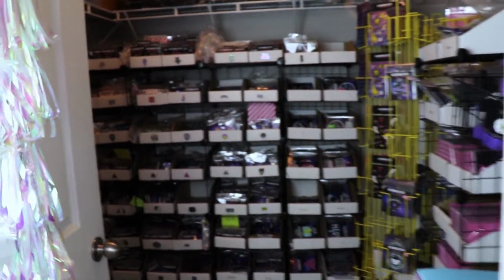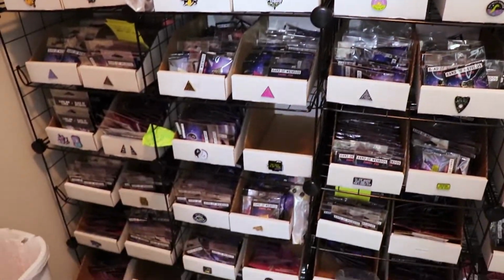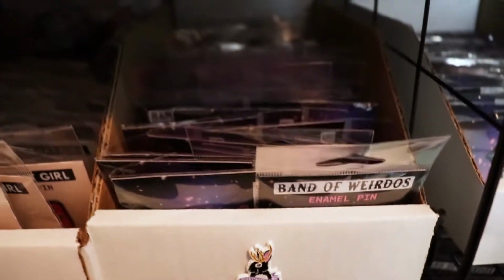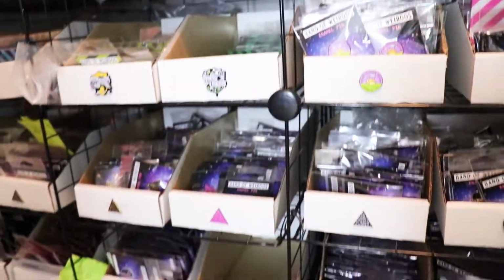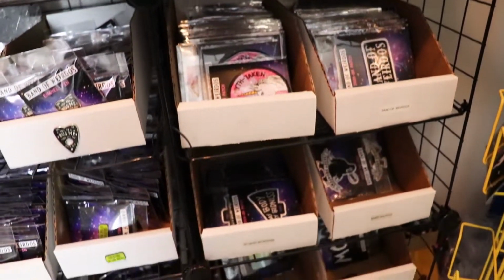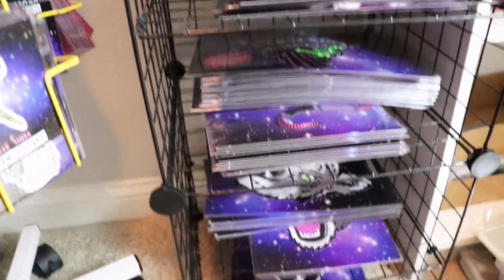So then in here is where I have all my pins, patches, stickers, and stuff like that. I just have like a pin stuck on the front so I can easily see what it is. And then the bins are full. Well, some of them. Some are getting kind of low. So here's the pin side. And then we got patches over here. And then there's more patches here, like top rockers, and then some big old back patches down there.